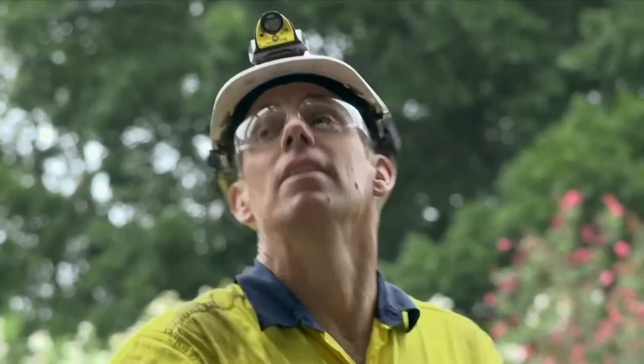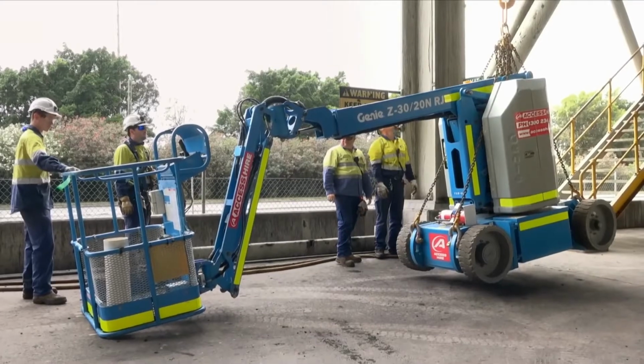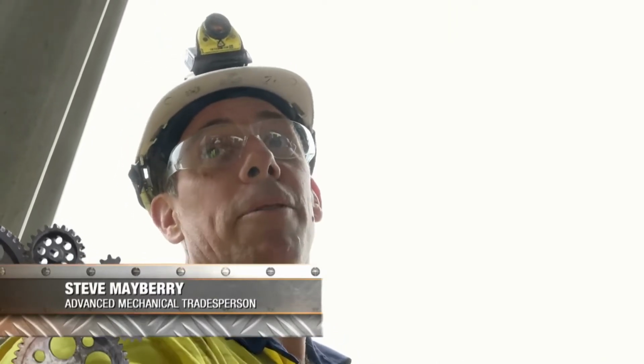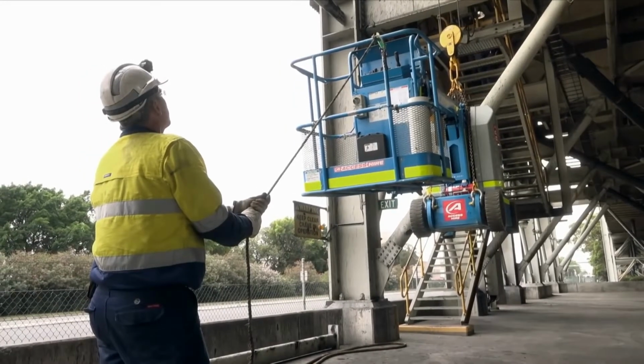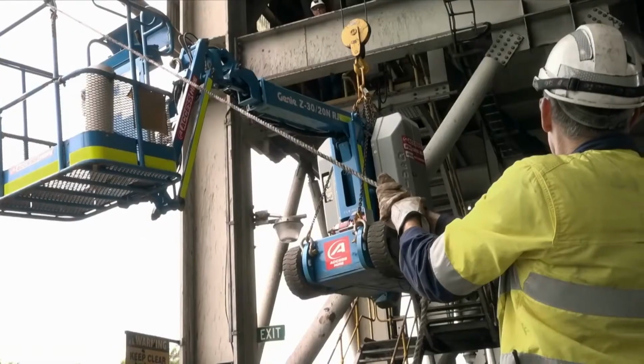Advanced mechanical tradesperson Steve Mabry is up for the task, but it seems a vital piece of equipment required for the job needs some extra coaxing. We're hitting the structure on the way up, so now we've got to jiggle things around a little bit, get it to come up. An elevated work platform, also called an EWP, is required to access the job.